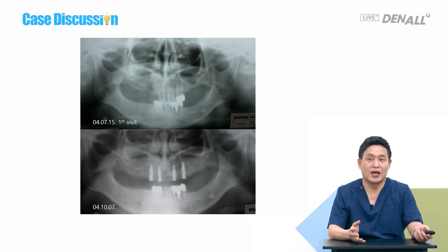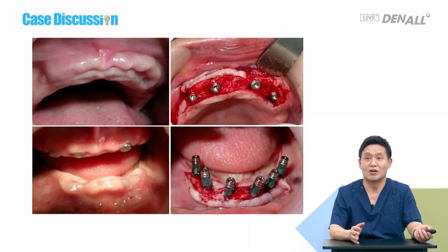We considered implants, but all of them need to be extracted, so we thought about temporary. 4 implants were placed for overdenture. A kind of a bar attached to overdenture was considered, but the patient used the temporary, and she didn't really like it. She was not very old, but the jaw bone is quite reduced.